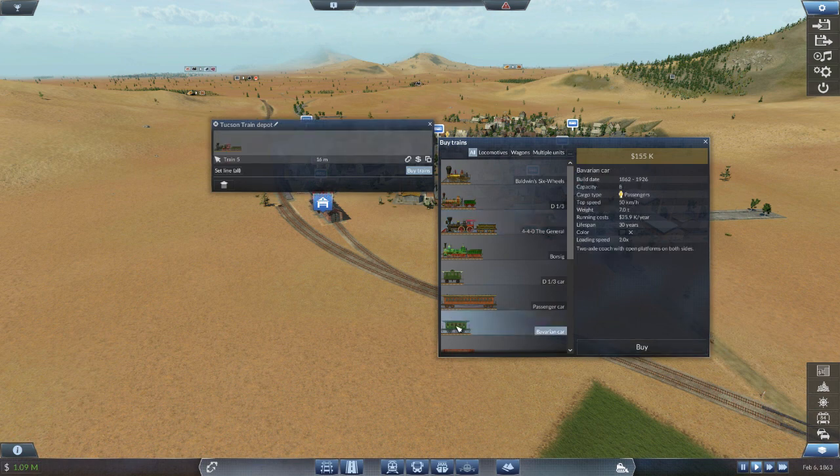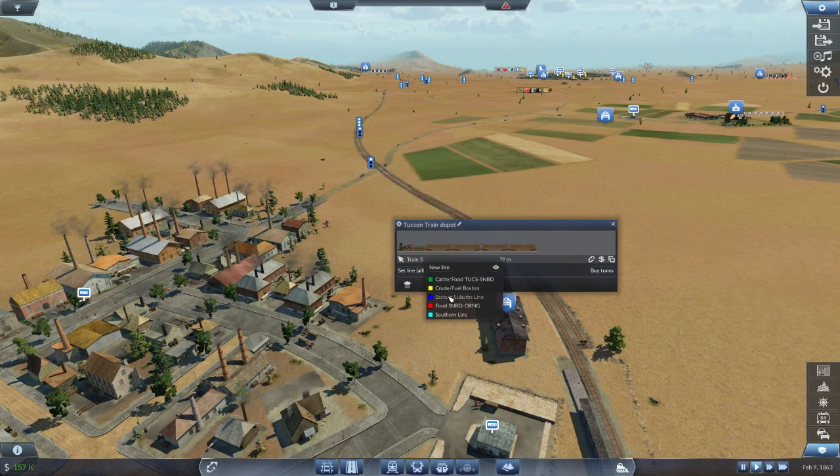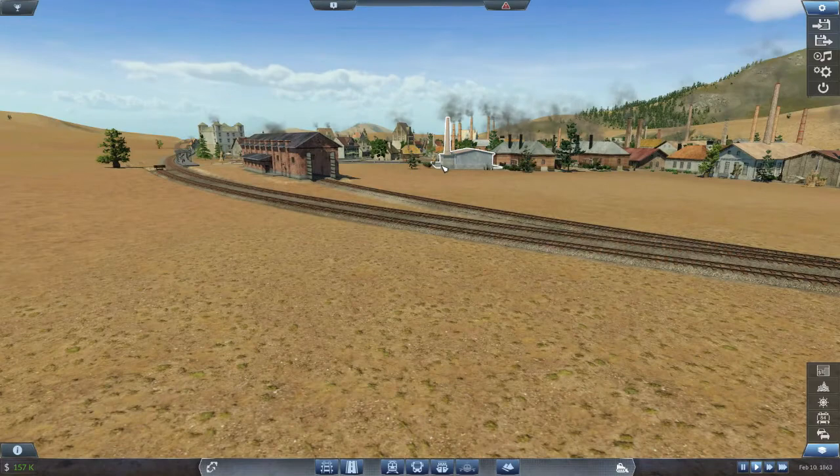We also have the Bavarian car built, this fun little four-wheeler, but I'm going to go with the passenger car again. How many can we get? 1, 2, 3. We can get 4. Let's just future-proof it, get 4 right from the get-go. Send him on the Eastern Suburbs line and watch the triumphant departure.